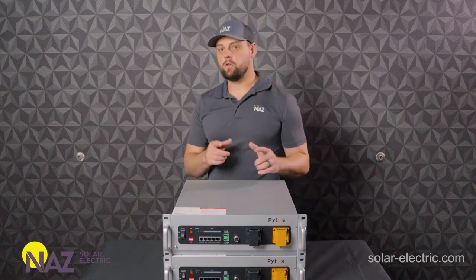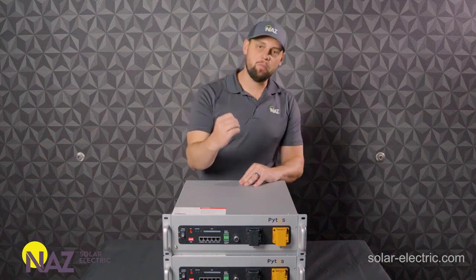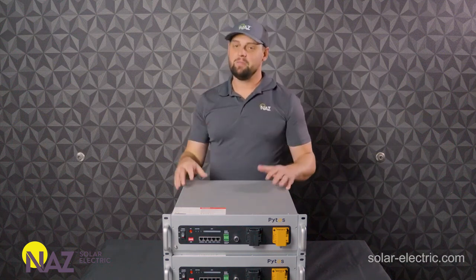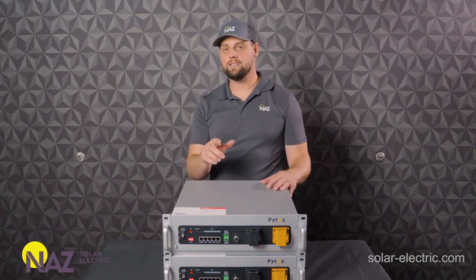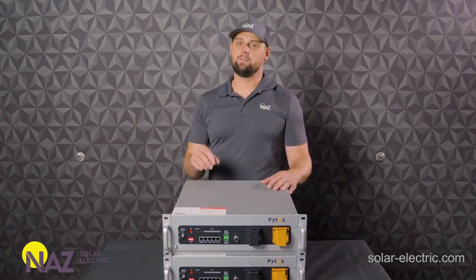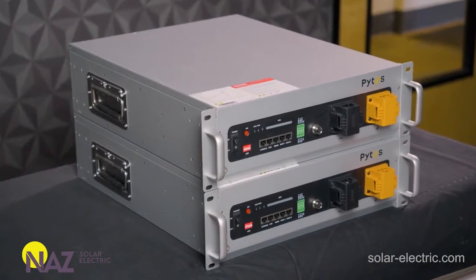Are you looking for an affordable lithium battery? One that's powerful? One that's reliable? Well, Pytes is out with their brand new lithium battery, and we are super impressed with the performance and the vast applications that this battery can be used for. In this video, we're gonna take a look at the Pytes V5.